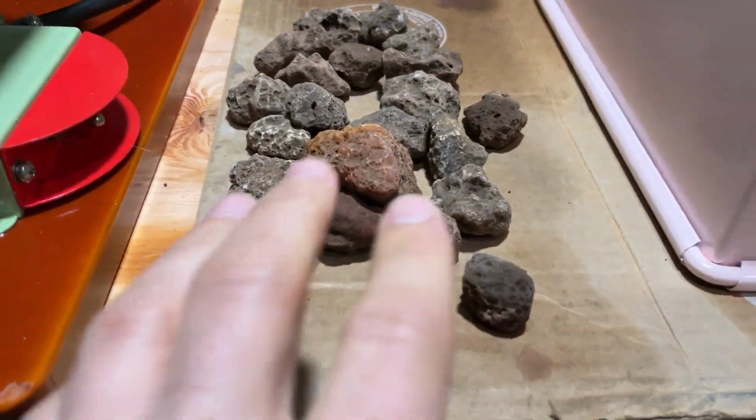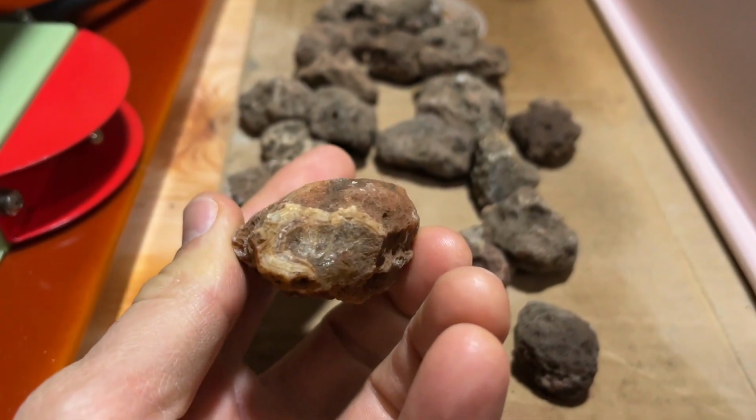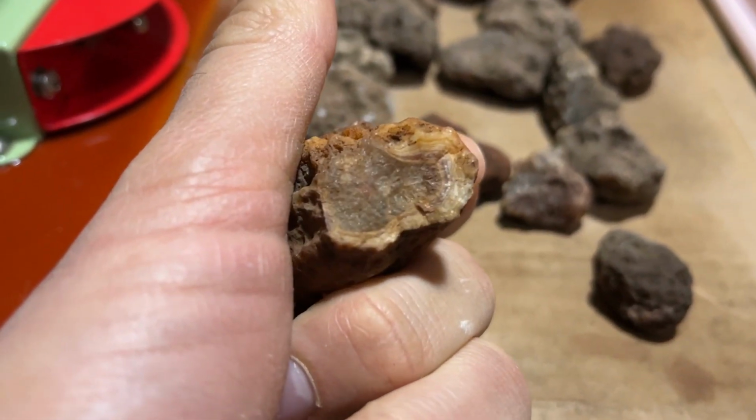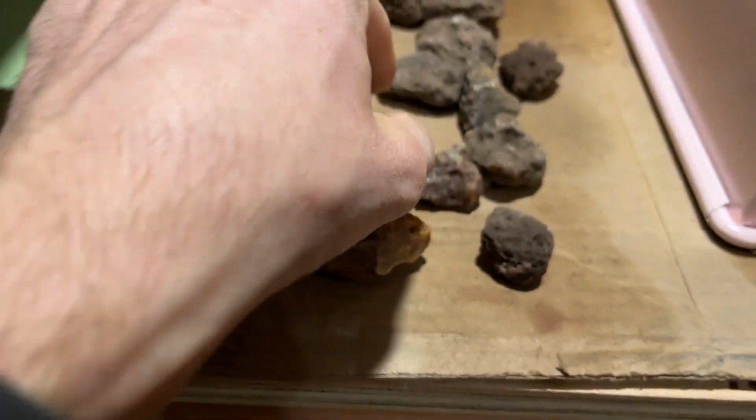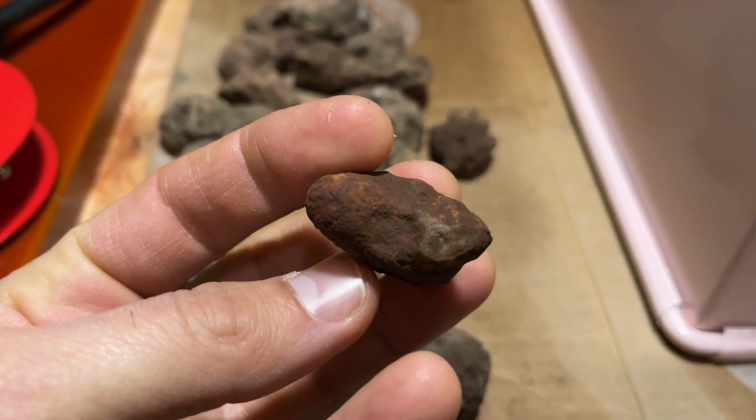All right, so here's what we got left. This is gonna be the grand finale, and you can see why. So let's cut some more. Maybe starting with this little guy.